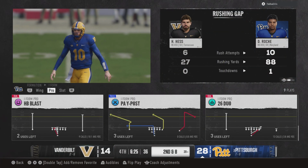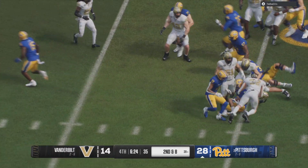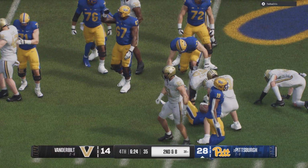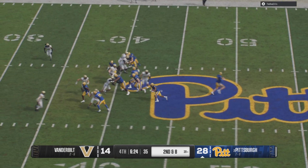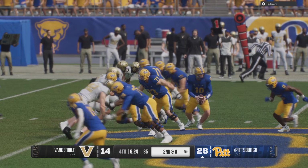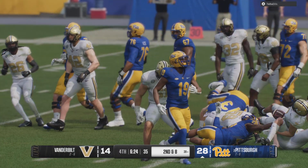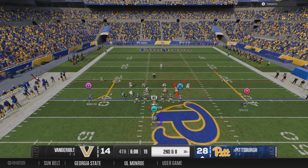2nd and 8 coming up. At this point of the game, the offense has the lead. The offensive coordinator knows they want to keep running the football, so he's going back, he's looking at his playlist, and he's saying, which runs work the best for me in this game? What can I lean on right here to make sure we win this one? After picking up a couple, it's 2nd and 8.